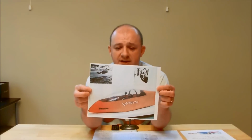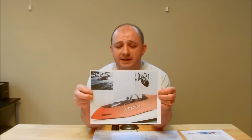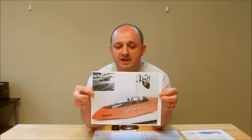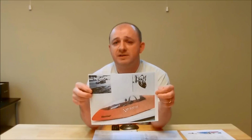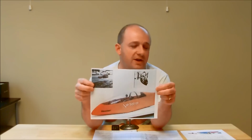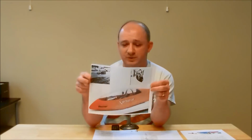This is called the Vector, the Versatron. This was produced back in the 80s, and it competed, and I believe this particular vehicle ran 56 miles an hour, I believe it was, on flat ground, in the HPV races held by, I believe, the International Human Powered Vehicle Association. They have a website as well.